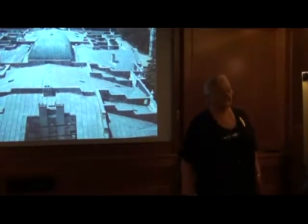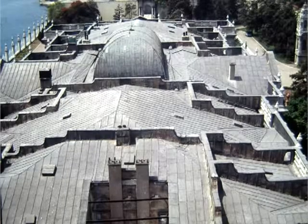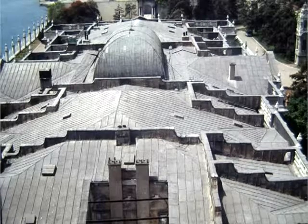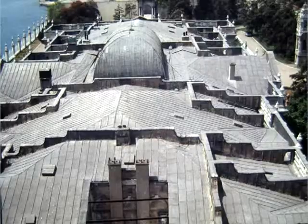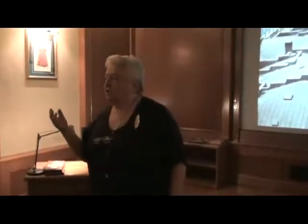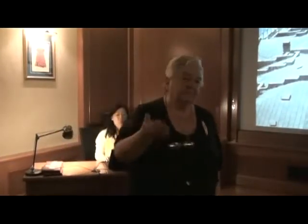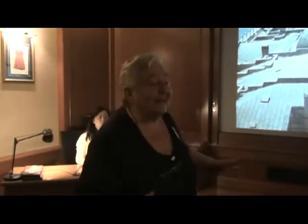And the roof of the palace. As you know, all the imperial buildings, Ottoman imperial buildings, including of course hammams, caravanserais, or baths, or madrasas, or mosques, and they are all covered, including the palaces, with lead.